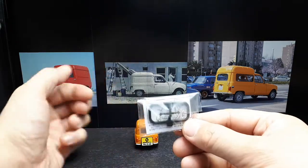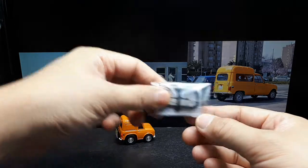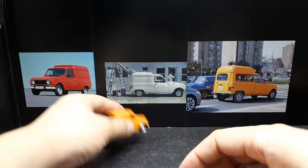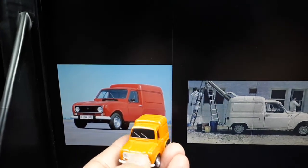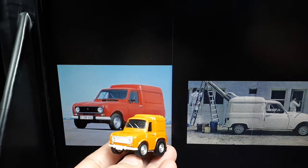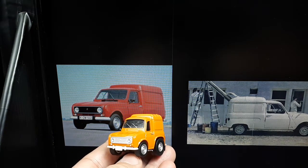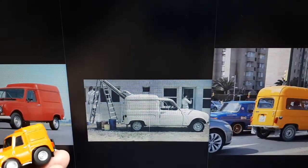So we have these mirrors, but I'm not going to put them on because there's no mirror pegs. They're just going to break off. Let's take a look at these images here. This thing actually has 3 lug nuts, and I think Choro-Q actually got that right. Rectangular turn signals, bumperettes, round headlights. Yeah, that looks all pretty good.